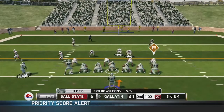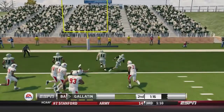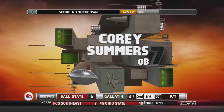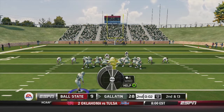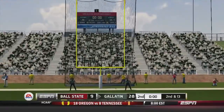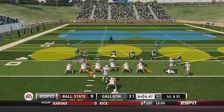Look at that play. That play needed to be stopped, but Keyshawn Sharp makes a great catch down the sidelines, and then Corey Summers again with the read option, and he jukes a guy out of his shoes. Corey Summers with the Johnny Manziel type of move here scores a touchdown. It's 28-9. Ball State ended up getting a field goal on their next possession, and then Cordova comes on at the end of the second quarter and nails a field goal. It's now 31-9 at halftime.